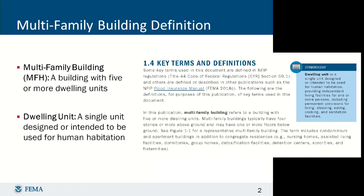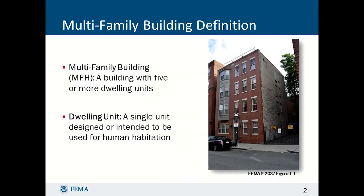A dwelling unit is a single unit designed or intended to be used for human habitation, providing independent living facilities for 1 or more persons, including permanent provisions for living, sleeping, eating, cooking, and sanitation facilities. The figure on the right is representative of a multifamily building, and is figure 1-1 from the publication. Note, neither of these terms are defined in the CFR nor the flood insurance manual.